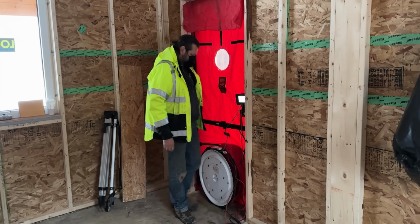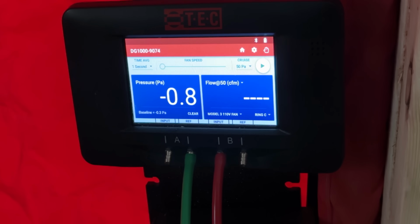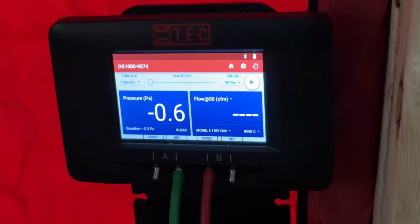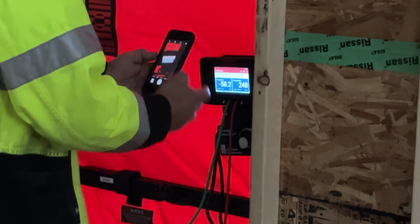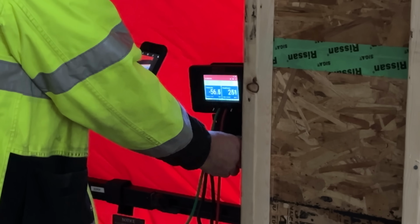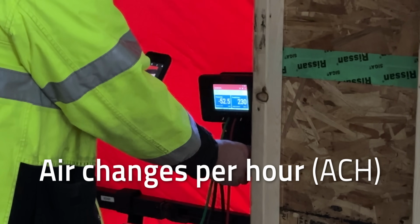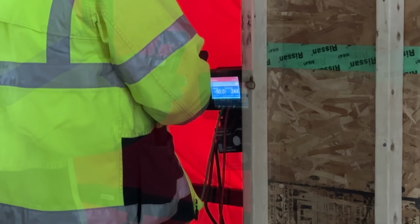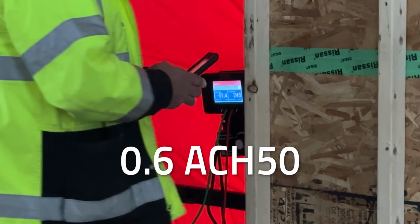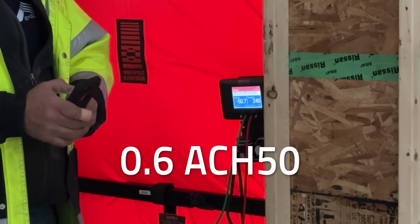After calibrating it, the fan pulls air out of the house, which lowers the air pressure inside. Higher outside pressure then tries to get into the house through unsealed gaps. The test is run at 50 pascals of pressure differential between the inside and outside of the house, and the blower door measures that leakage as air changes per hour, or ACH. To achieve passive house standard, you have to be at 0.6 or lower air changes per hour at 50 pascals of pressure. The lower the number, the better.